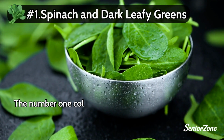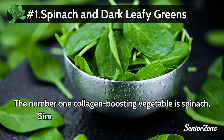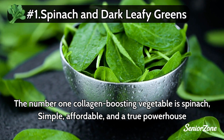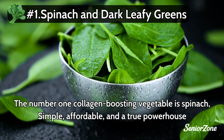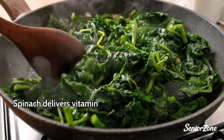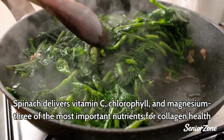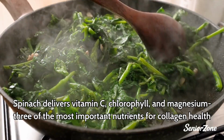Number 1. Spinach and dark leafy greens. The number 1 collagen-boosting vegetable is spinach. Simple, affordable, and a true powerhouse. Spinach delivers vitamin C, chlorophyll, and magnesium, 3 of the most important nutrients for collagen health.